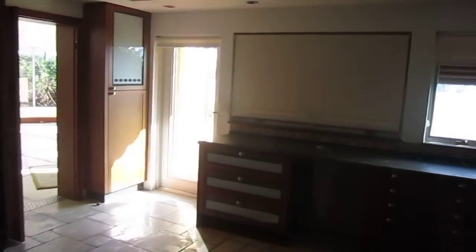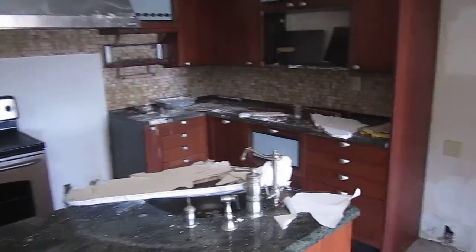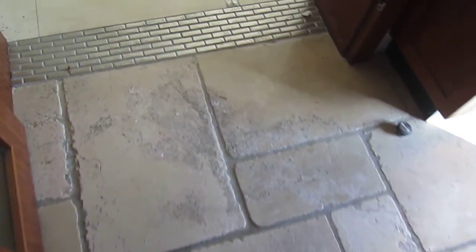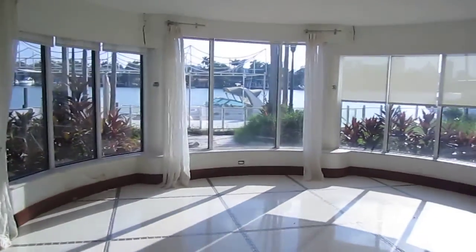Here the kitchen. Isso aqui é a cozinha. That's the kitchen. That's a granite countertop. All the woodworks still fine. Okay, that's the kitchen. It's a good floor. Quality, the floor, I believe you don't need to change. Pisos estão em boas condições. It's a huge, beautiful view. Let's go upstairs. Vamos lá mostrar o segundo piso.